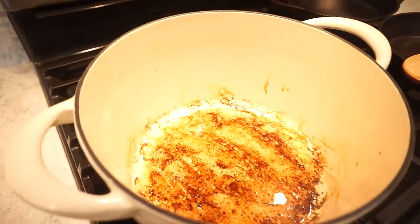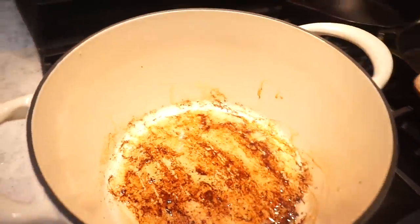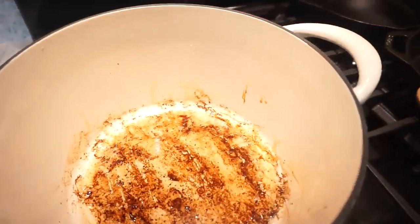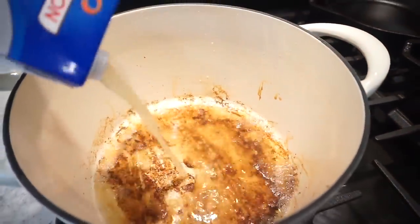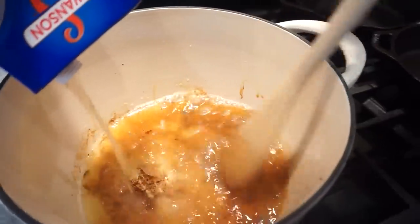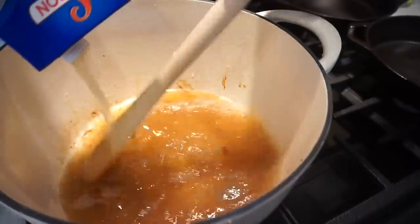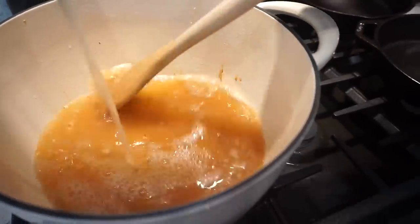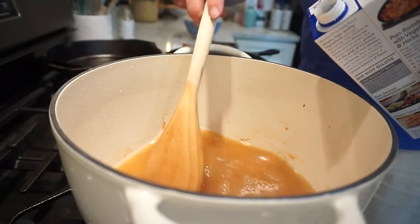Okay, it's time to start assembling this. So we got out a good bit of that bacon grease. We did leave a little bit in there. So now to our Dutch oven, we're gonna add in our chicken stock. Get all those good bits off of there. That's like half the flavor. You need 6 cups, so I'm gonna do half of another container as well.